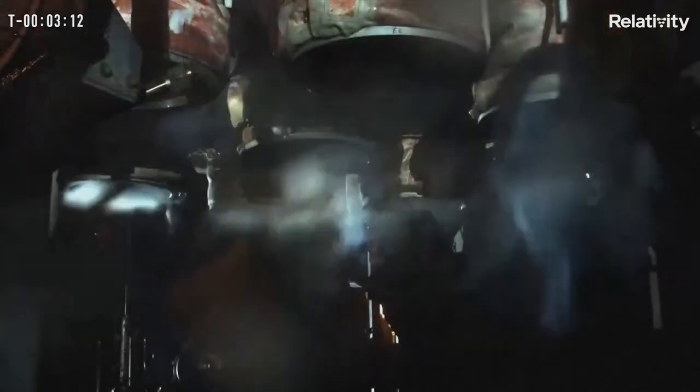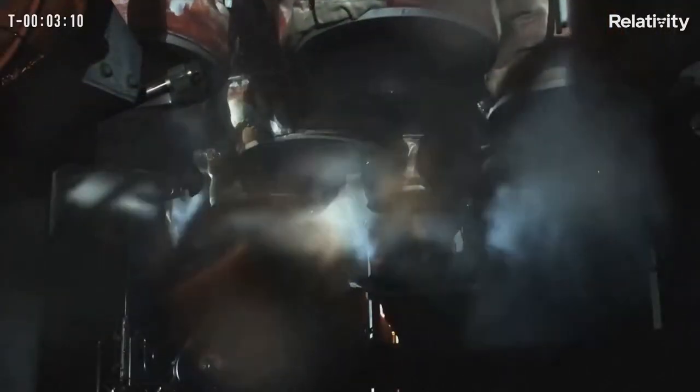TVC checkouts running. And now you'll be able to see the stage 1 engines gimbaling, or tilting, as you see, while we're completing those final thrust vector control health checks. Stage 1 is on internal power.